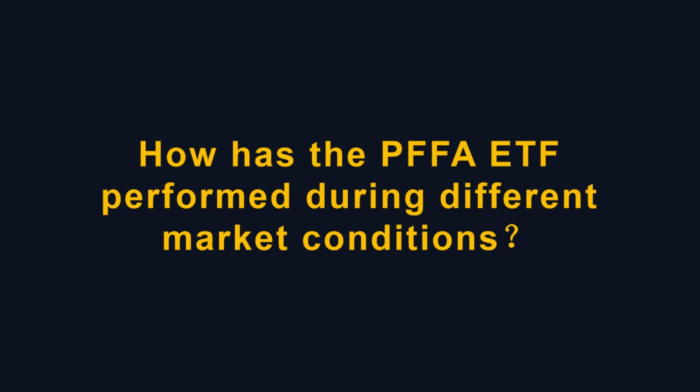During periods of rising stock prices, the PFFA ETF can potentially benefit in a few ways. Positive market sentiment: broad investor optimism can extend to the preferred stock market, leading to an increase in the market value of the underlying holdings in the ETF. This can result in capital appreciation alongside the steady stream of income from dividends.